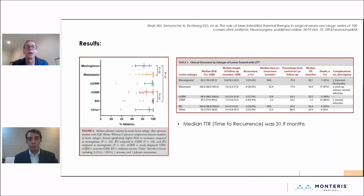When looking at the outcomes by the lesion treated by LITT, we see the calculated extent of ablation for each disease type, and 72% of patients achieved local control at a median of 7.2 months of follow-up. The time to recurrence differed quite significantly between the different cohorts. Time to recurrence was almost 32 months for the entire cohort, with a median overall survival of about 17 months. And for recurrent GBM, median overall survival was around 7 months. And this aligns quite well with other reported outcomes for patients with recurrent GBM treated with other surgical or chemotherapy modalities. I would say very significantly, the median overall survival for newly diagnosed GBM was around 32 months.